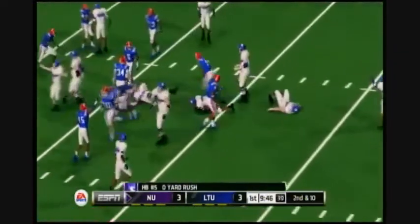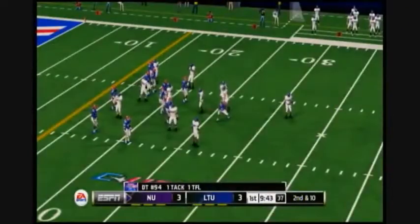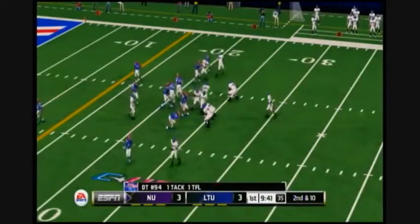Run the middle and nothing there. No gain on the play. That makes it second and 10.